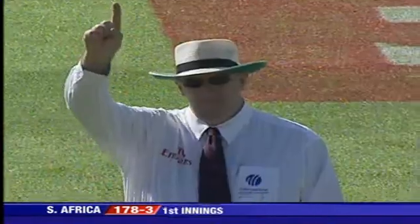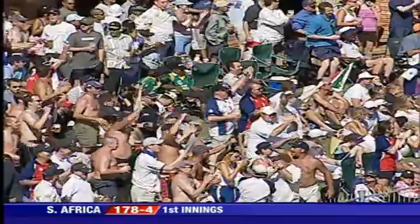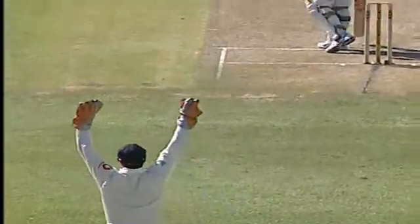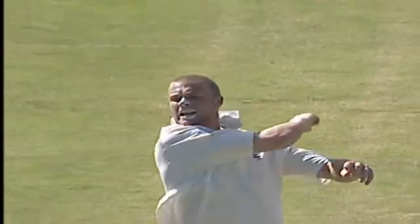This time he goes. Rudolph rattled by Flintoff. He's missed out on that 100. He goes for 93. England take that 4th wicket. It's taken a long time to come. The home side now 178 for 4. Rudolph is distraught. And who's done it again for England? It's Flintoff. When they want a wicket, turn to Andrew Flintoff.